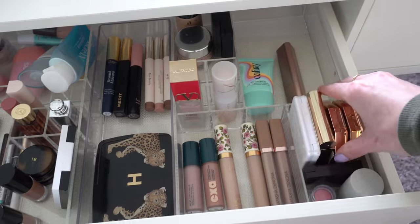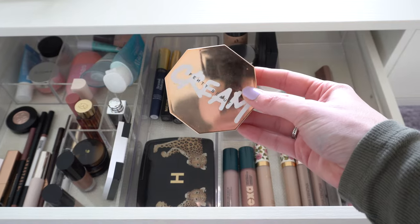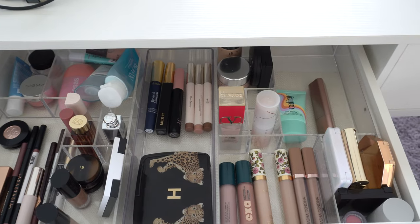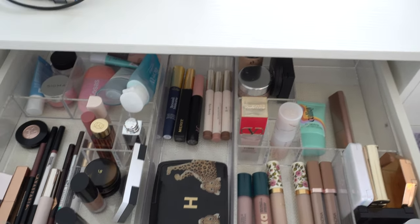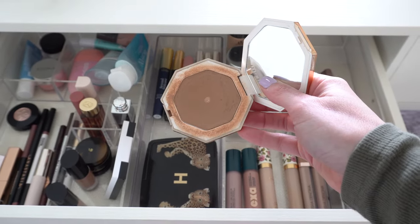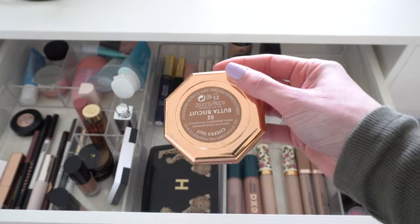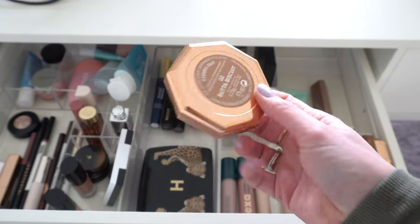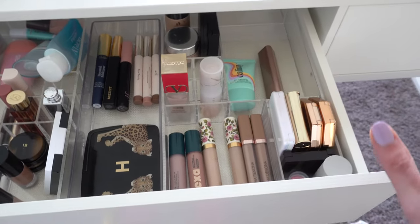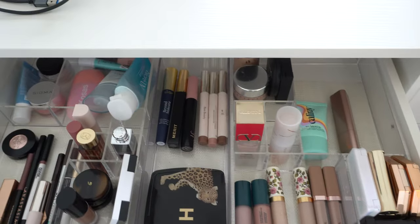The first one is, this won't be a surprise if you saw one of my recent videos where I was talking about the Fenty Cream Bronzer and how much I've loved it and forgot how good it is. Sorry, I'm trying to open it with one hand. Look, we hit pan on this bronzer. How exciting. I absolutely love this. This is the shade Butter Biscuit, and I love it. I'm just so glad I pulled this out again because I realize I've been missing out on it by not using it. So that has been a really good product.